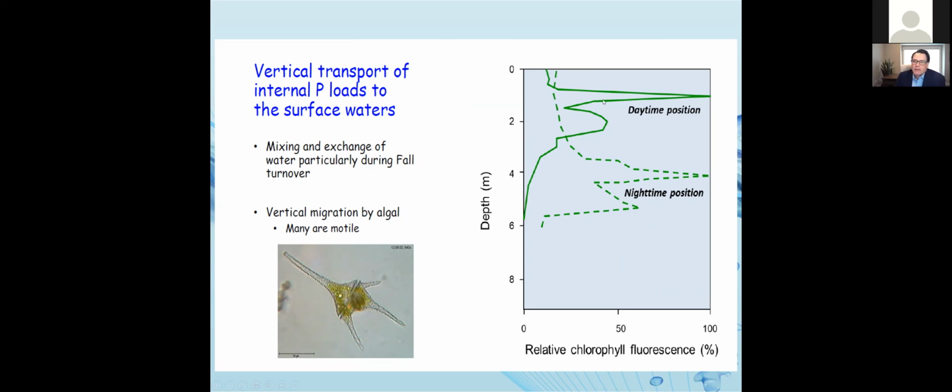But at night, when they're not using the sunlight, they'll go down to darker waters where the phosphorus concentration might be higher, uptake the phosphorus and move back up during the daytime. So that's another way we can move phosphorus from deeper water to shallower water in the summertime.